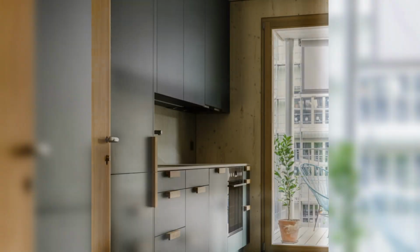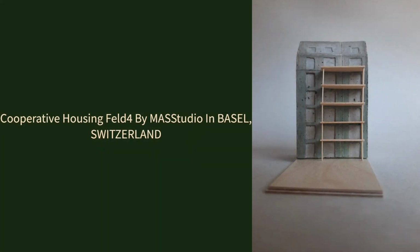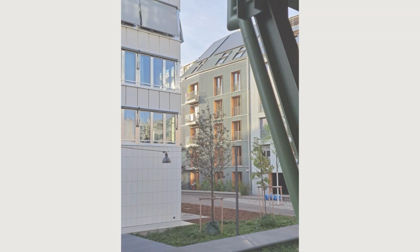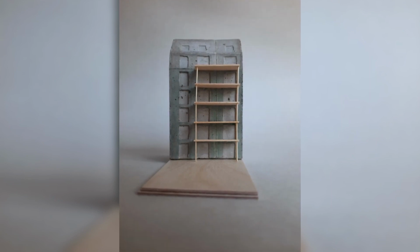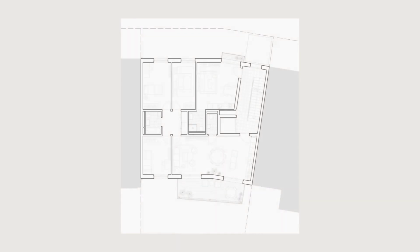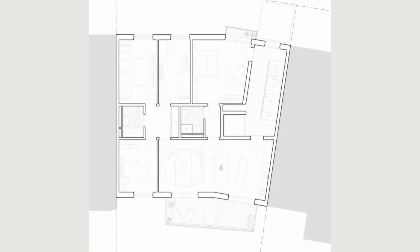The combination of cooperative apartments for long-term rental and small apartments for low-threshold rental makes it possible to combine different lifestyles and living arrangements. The adaptability of the apartments on each floor ensures dense living and offers the basis for change and development of the cooperative over time in the interests of the respective residents.